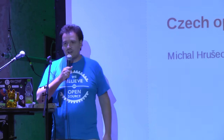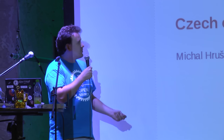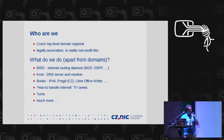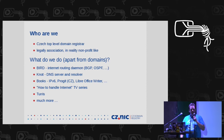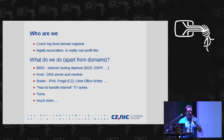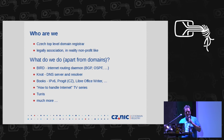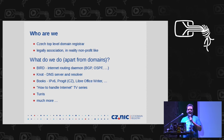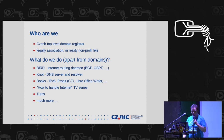My name is Michal Hrušecký, and I'm going to talk about the open source router that we make in the Czech Republic. Since we are in a foreign country, I would start by introducing the company I work for now. We are pretty well known in the Czech Republic because we are the Czech top level domain registrar. We are legally an association, but we operate mostly like a non-profit. We get money from Czech domain registrations, and we spend all this money to improve the internet and the world in general.